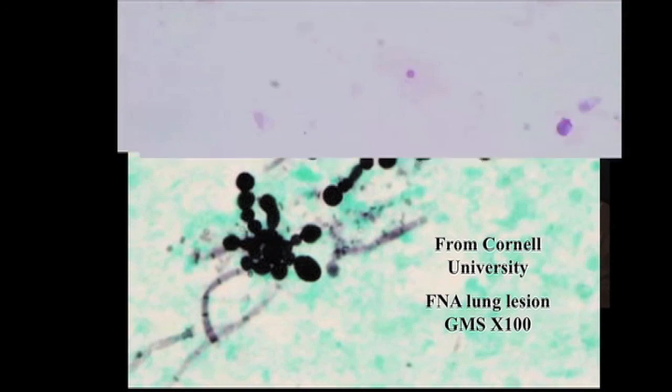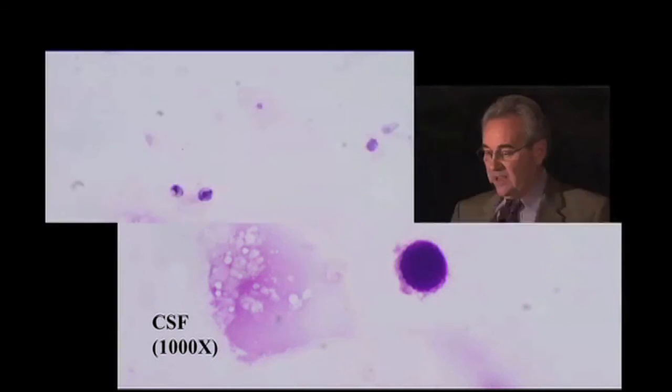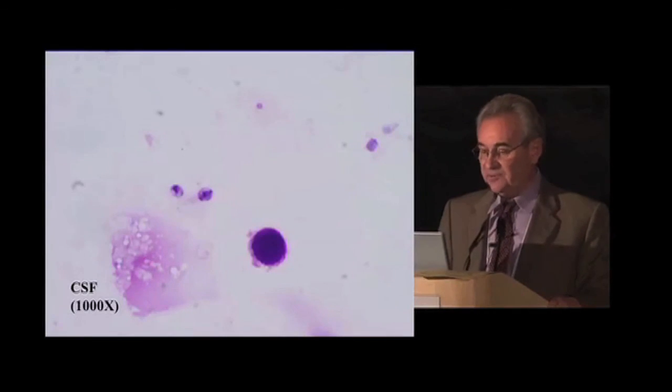Nothing else grew. This was spinal fluid, and the pathologist thought this was histoplasma. He thought they were histoplasma yeast. When I looked at it, I didn't feel comfortable with that. Looked at the history, the patient had not been out of Arizona. That was cocci meningitis, and these were endospores. They didn't see the spherules, but they saw the endospores, and it turned out to be cocci.